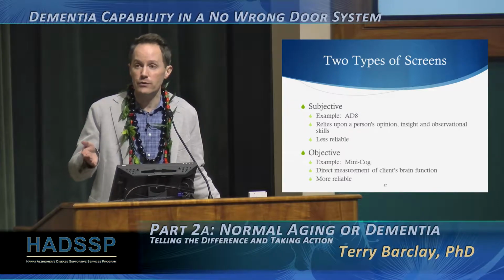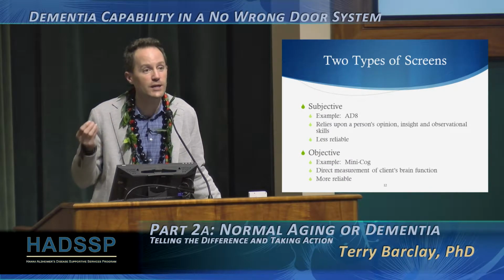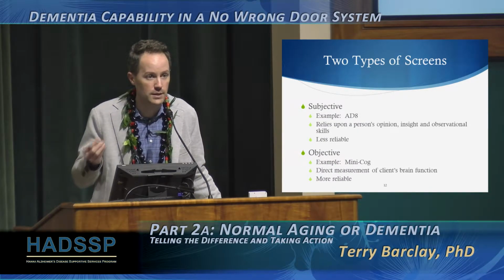Now, I'm going to be sharing with you information about 2 simple screens. But the screens are different from each other in an important way, and I want to help you understand what that is. One of the tools is subjective, and one is objective. So the AD8 is an example of a subjective tool, and that's because this is a questionnaire. You're going to give this to a family member or an informant to fill out or to answer orally. But at the end of the day, this tool relies on their observational skills and their opinions. It's hearsay. It's just someone's opinion.